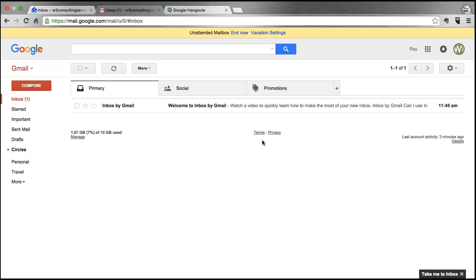Your terms of service and your privacy policies are there at the bottom, and it actually also gives you some personal security information where it tells you the last account activity was 3 minutes ago, and if you click on details, it'll actually take you into your security account to tell you the last location and time you've been logged into the account to make sure that it's secure.